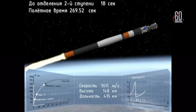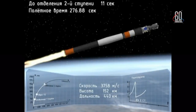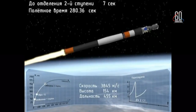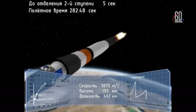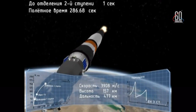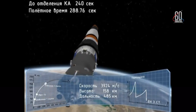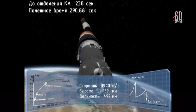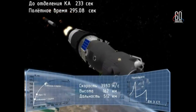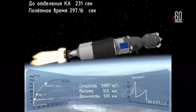Copy. Какие будут рекомендации? So what are the recommendations of the ground? Прошло. Да, прошло. Разделение прошло. What about the separation? Did the separation go through? Yes, it did. 11:42:55. Burlaki, did you deactivate RUS power? Подтвердите включение питания РУС. Did you activate the RUS power? Yes, the RUS power is on.